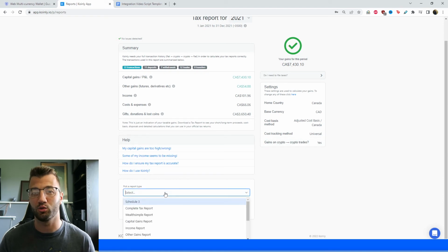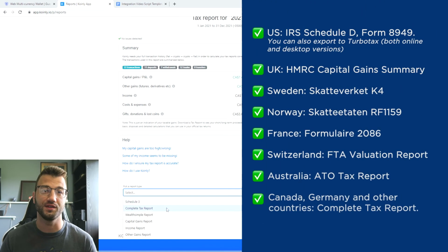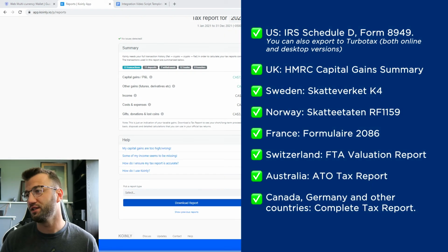And then lastly, when you're done with that, scroll to the bottom and select a tax plan that's appropriate for your needs. In tax plans, we have aplenty. So for the US, we have the IRS Schedule D, Form 8949. You can also export to TurboTax, both online and desktop versions. We have reports for the UK, Sweden, Norway, France, Switzerland, Australia, and then lastly, Canada, Germany, and other countries. We have the complete tax report.